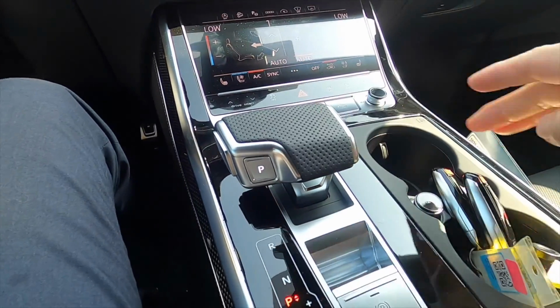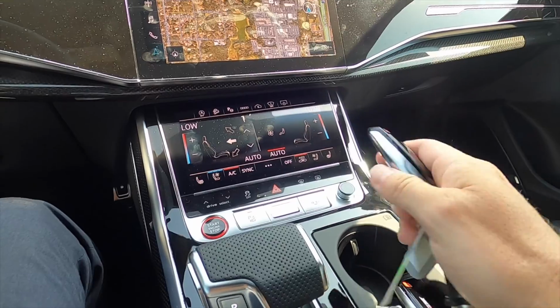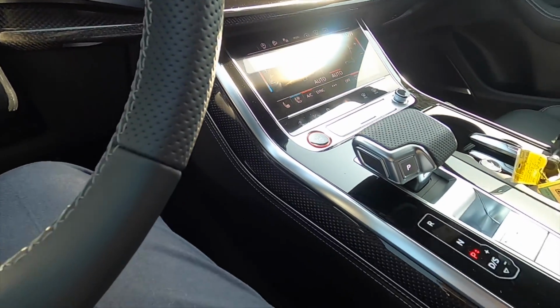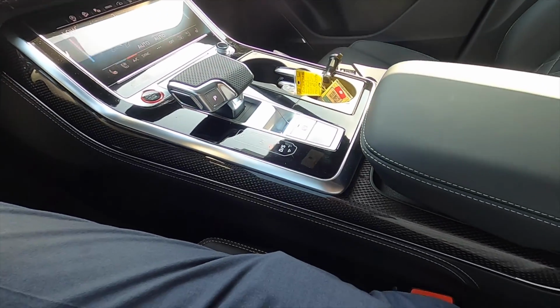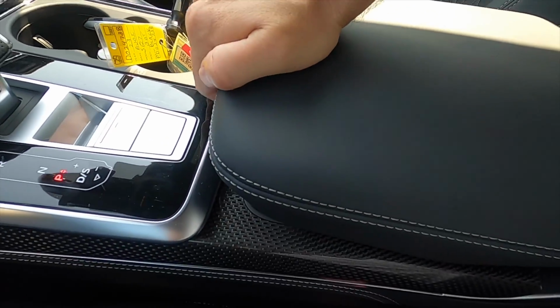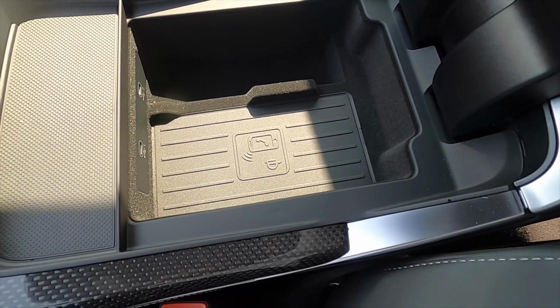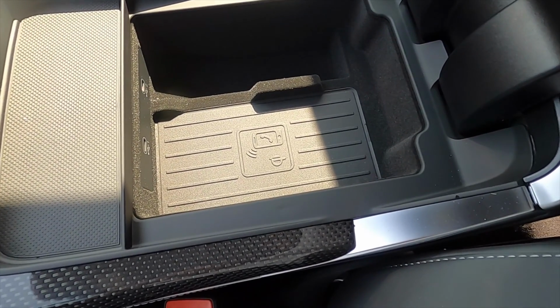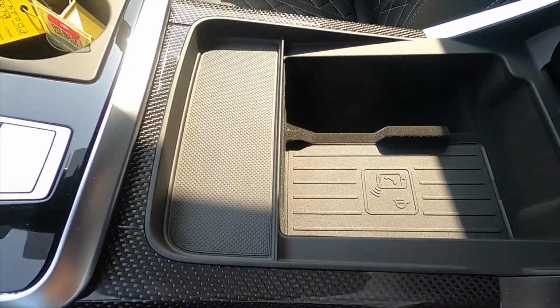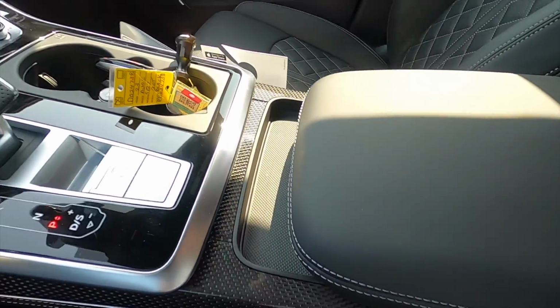Leather around the shifter, the key fob, carbon fiber, ambient lighting is going to surround all the satin aluminum and the gloss black. Soft to touch because we got the upgraded leather. Opens up into an Audi phone box which will extend signal and wirelessly charge your phone. 2 USBs and a little storage pocket there. And this is adjustable, so that way you can use this little tray here.